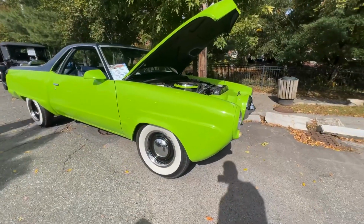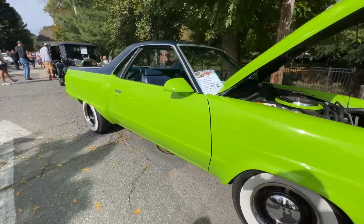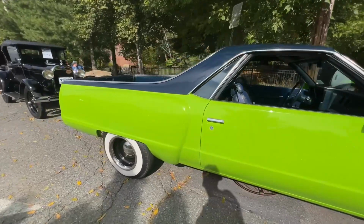Kind of a unique car. Got a Studebaker nose on an El Camino body. Molded fenders.